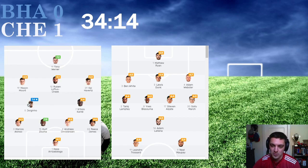Definitely on target towards that bottom left corner, but a good punch away from Kepa, and was on his feet quickly to be able to react to Solly March's shot, but fortunately for him, was initially blocked by Reece James. So the danger passes for now. Good flick by Trossard out to March. This one's kept in play and is knocked out for a corner by Andreas Christensen.